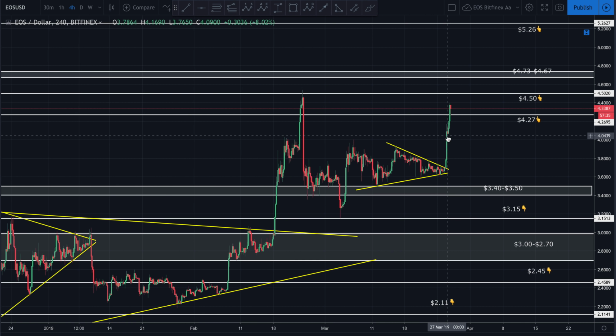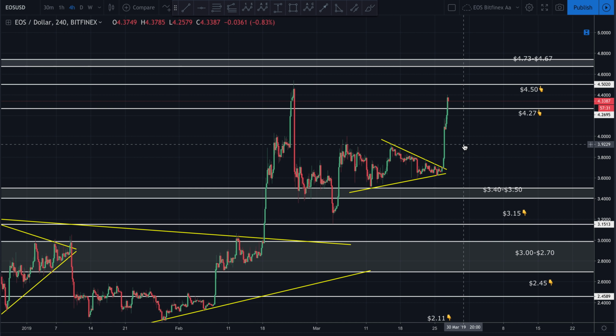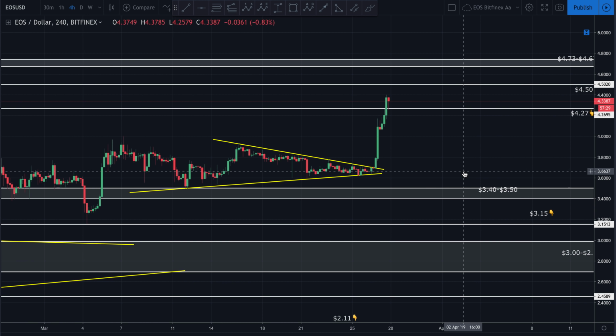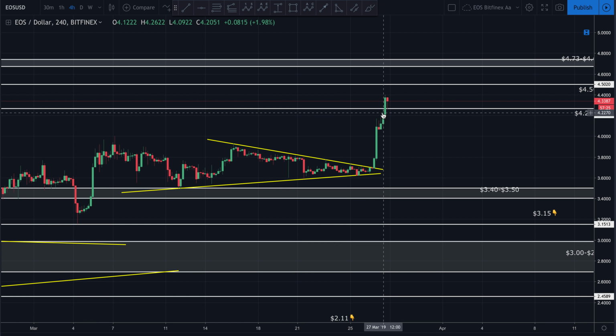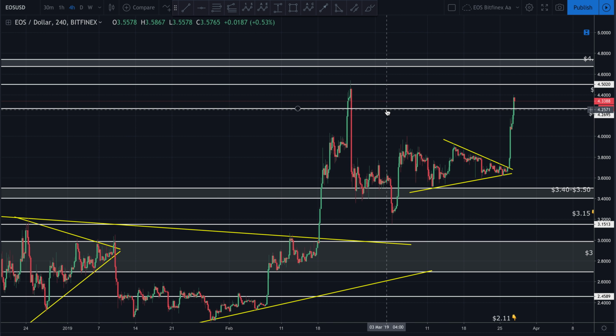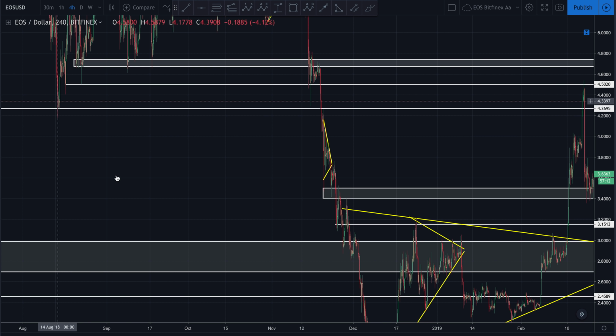And initially, if I zoom in here, you can see that initially, guys, price broke up here. Found a little bit of resistance right there at that $4.27. Finally pushed above 4.27, broke back down, and what was resistance started acting as support. We can see that 4.27 acted as support here before breaking down and then acting as resistance. It was support back here as well.